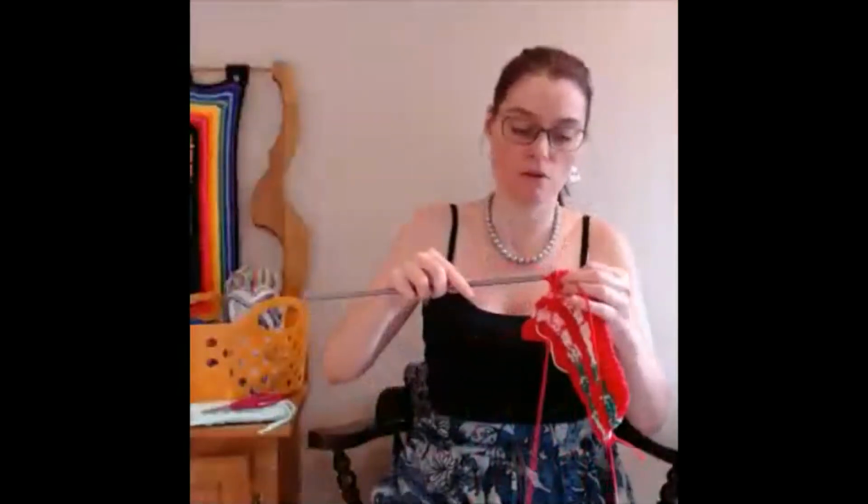I'm going to spin this again, make sure nothing gets tangled. Switching back to the variegated colors, and I'm back to 3 knit, 3 purl. Here we go.